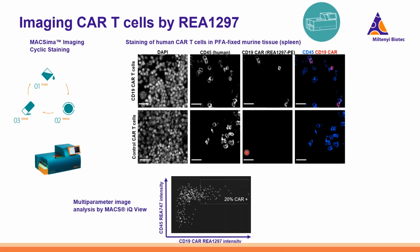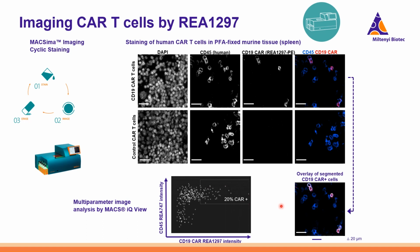So one nice feature of the MACSima is also the software, so the MACS iQ View. So using spatial segmentation, you can in the end display your images pretty much like a flow assay and do lots of functional analysis with this. And here, just as an example, you can do a gating-based detection of CAR-positive cells. So here on this axis you have the CD45 signal, and here is the signal for the REA-1297, and you can set the gate here. And in the end, in this window, only these cells light up that you have selected in this gate.